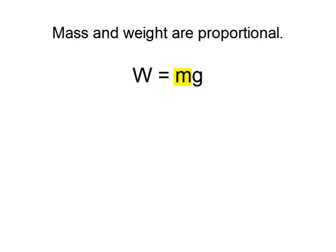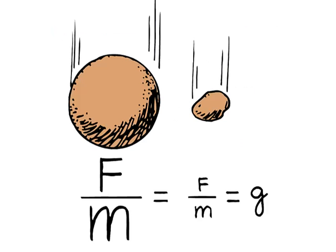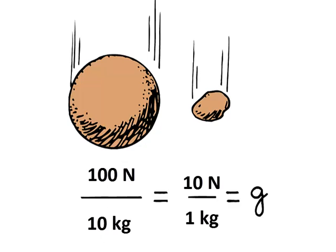Remember that mass, the amount of matter, and weight, the force due to gravity, are proportional. A 10-kilogram cannonball experiences 10 times as much gravitational force as a 1-kilogram stone. But Newton's second law says that acceleration is affected by mass. 10 times as much force acting on 10 times as much mass produces the same acceleration. The ratio of weight to mass is the same for these or any object. All freely falling objects undergo the same acceleration at the same place on Earth.